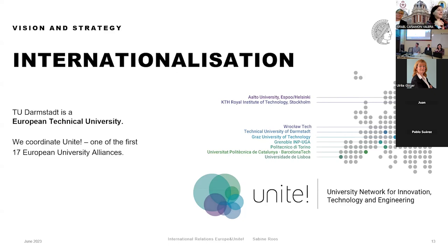And I was also asked last night if more than one university can join from one country. As far as I know, not. In Spain, it's Universidad Politécnica de Catalunya. So just for your information.